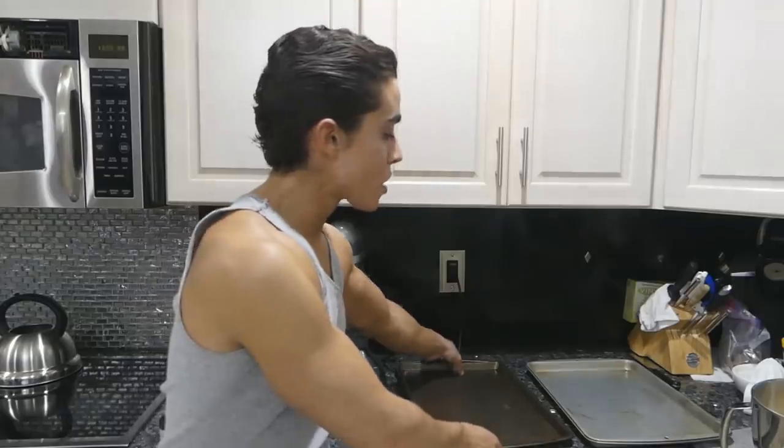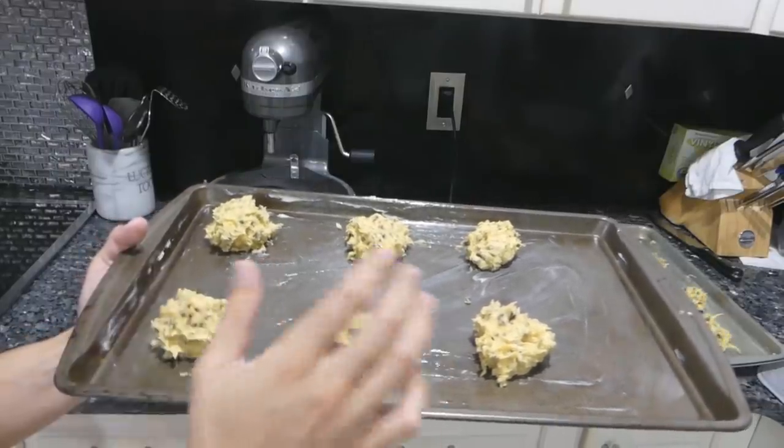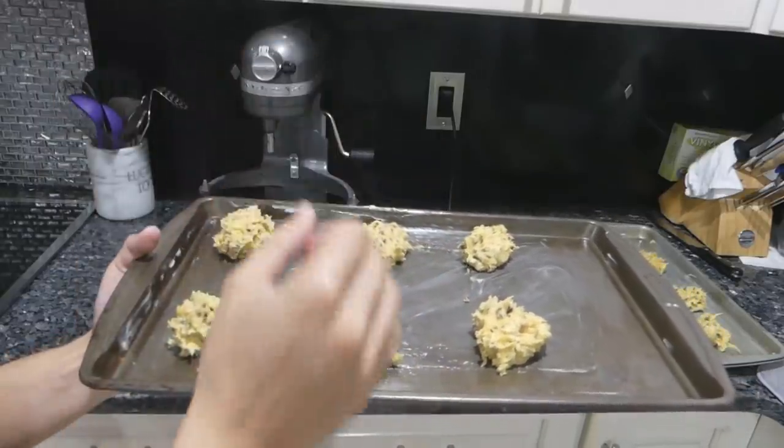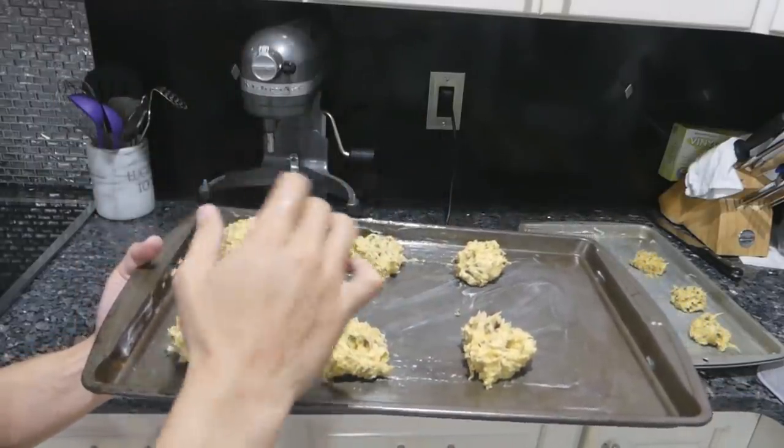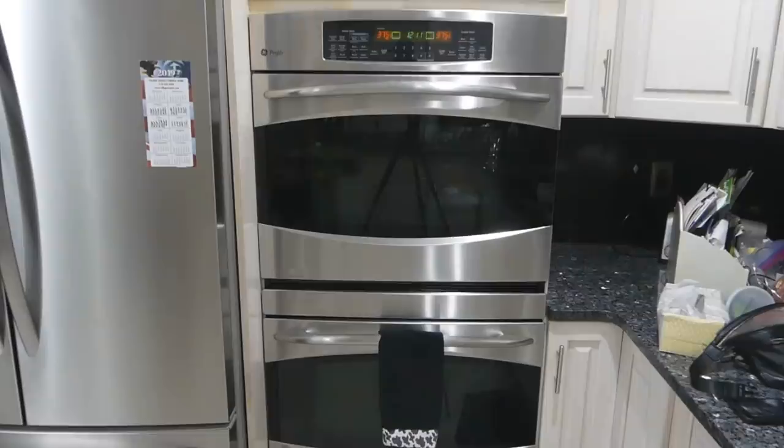I'm going to grease up these baking trays. We're gonna put the oven on 375 and cook these for about 15 minutes. Here are the cookies. I forgot to put salt in the batter, so I just sprinkled some on top, should be fine. Not really sure how much these are going to spread out, so I'm just erring on the side of caution.